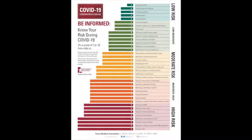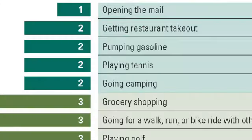These high traffic areas are places like supermarkets, restaurants, medical facilities, bars, cinemas, shopping malls, and of course in this case, gas stations. A recent study by the Texas Medical Association rated pump and gas at level 2 of their COVID-19 task force list.